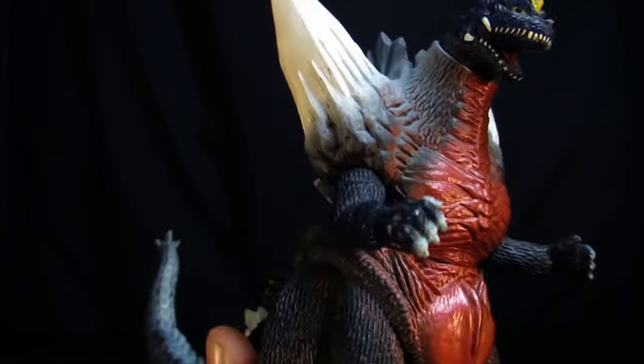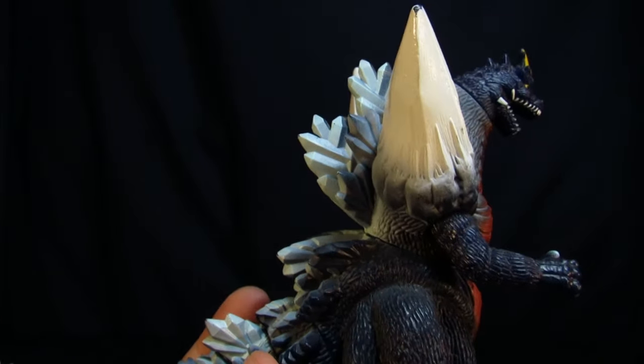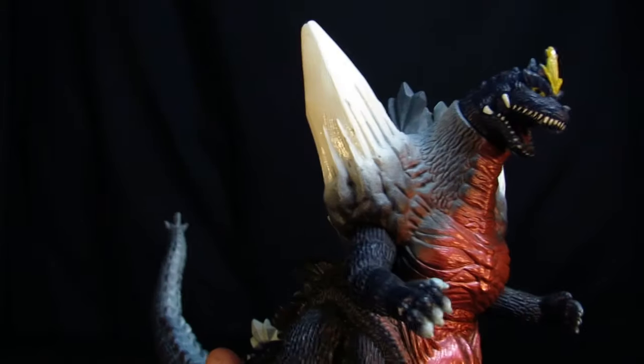And that was it. So that's why he's kind of low too. It's just I never really played around with him that much either, which is why you don't see as much of the white peeled off as you would expect.